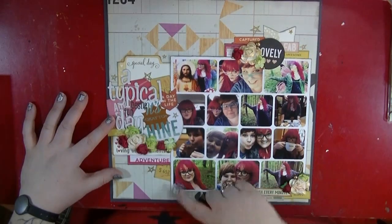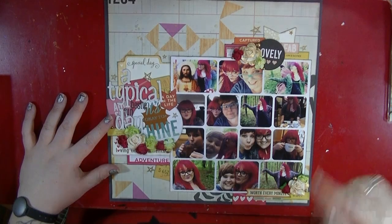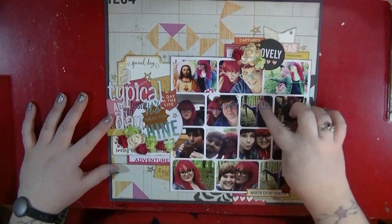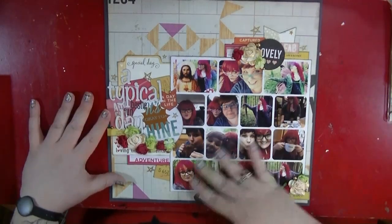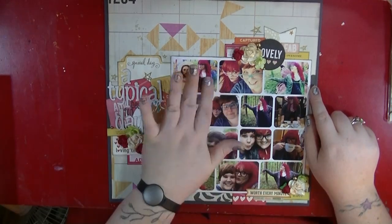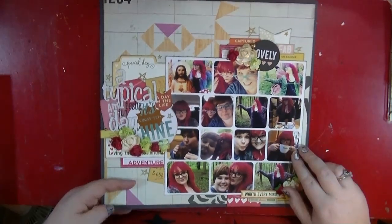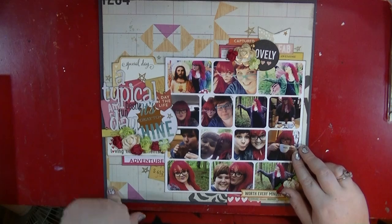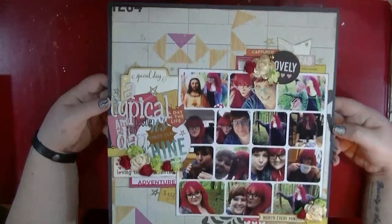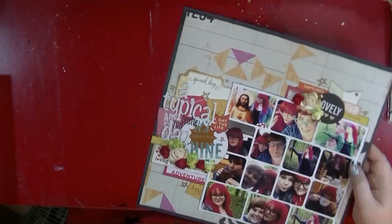My hair was, I just dyed my hair back bright red. I had my extensions in as well. And the forest was really good, the light was really good and it was really green. This is Jesus here. That's a whole other story. We'll go into that at another point. But this is then a really old background piece of paper from the Lemon Lush collection from Studio Calico. Yeah, I really like this layout and I had real fun doing it. I was gossiping quite a lot through doing this layout.